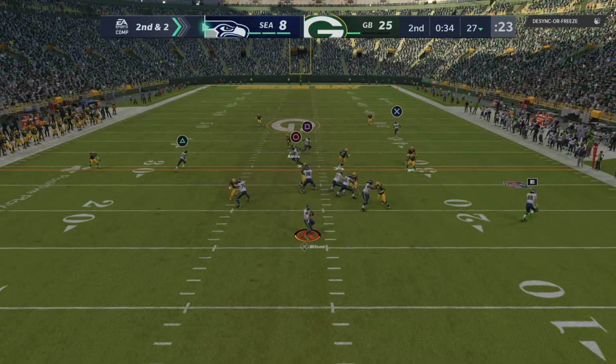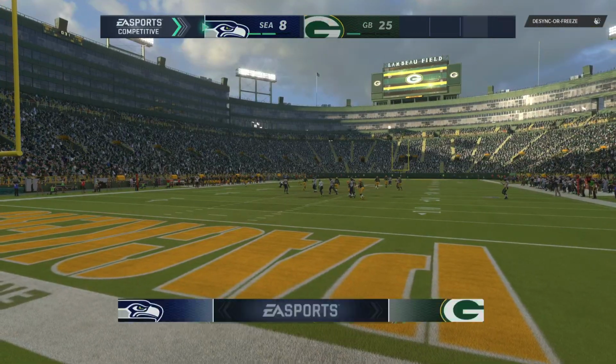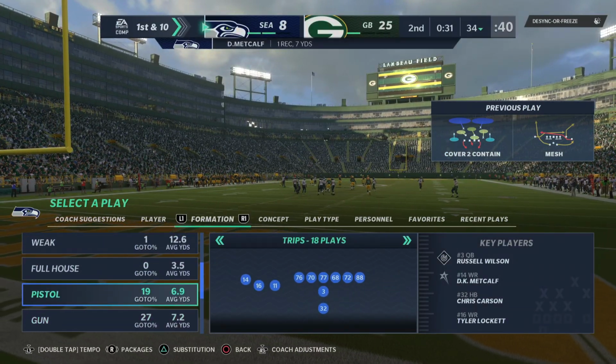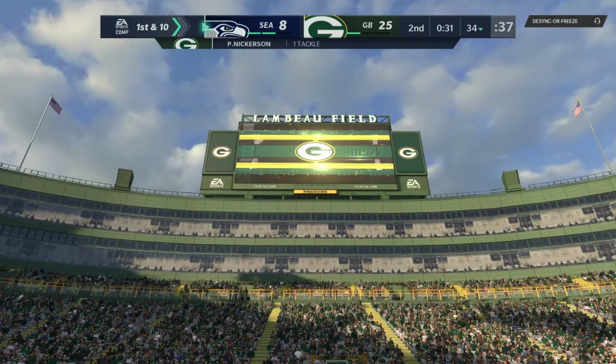Looking to throw again on 2nd down. Wilson. That's complete to DK Metcalf. Now the Seahawks are going to use the first of their timeouts as they'll stop it with a little over 30 seconds to go in the first half of play.